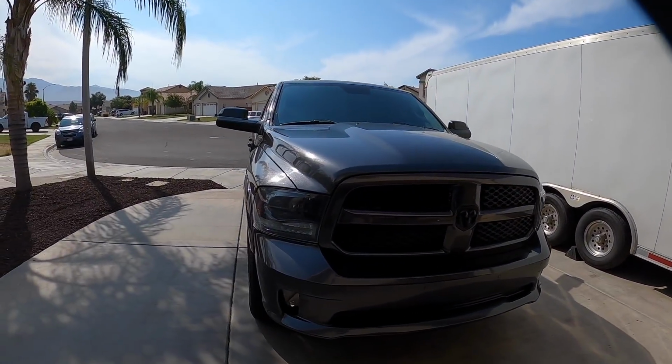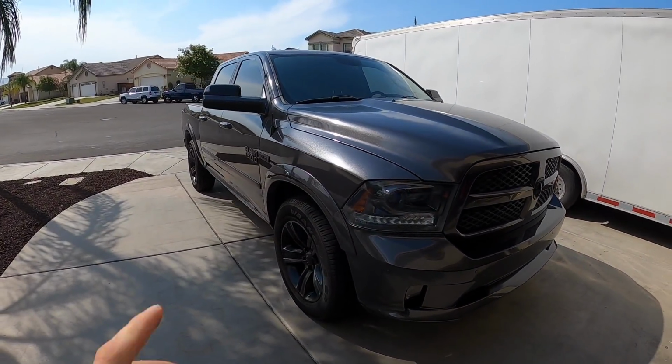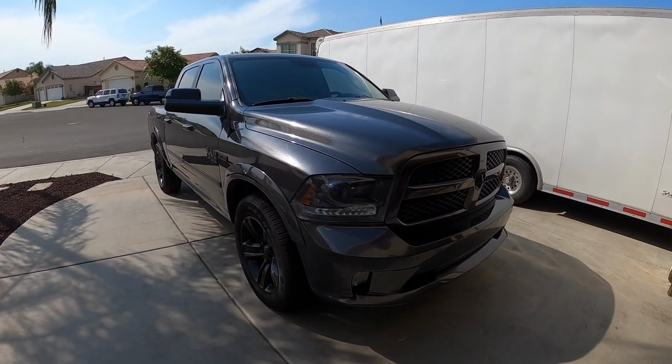It's out of a 2018, it has about 55,000 miles on it, so it's still pretty fresh. I don't think there's going to be any issues, and the fact that it comes with a warranty, we should be good. So we got the Ram, we got her all cleaned up from the whole trip, so we're going to jump in and go pick that up. It's about a 40-minute drive, so let's go.